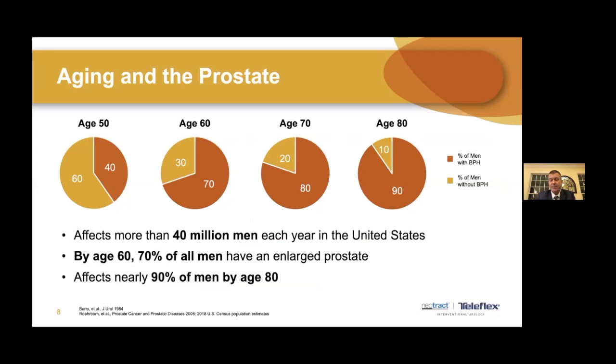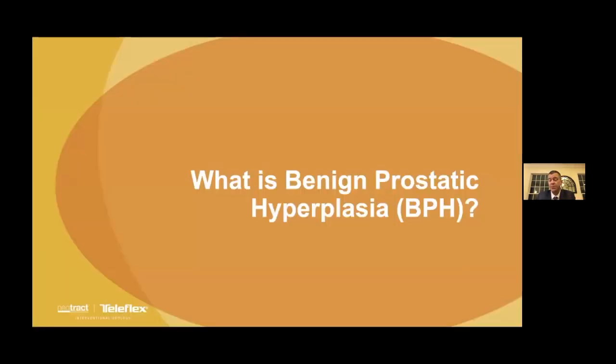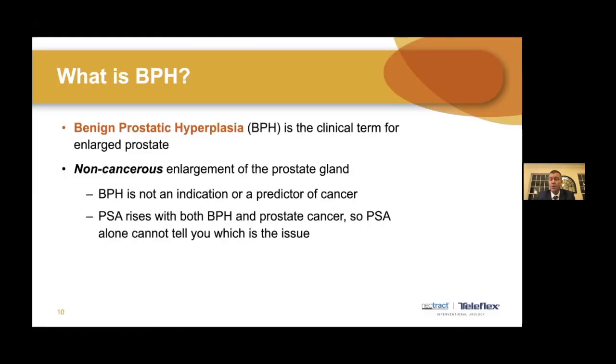Again, this is a little bit tough to evaluate in terms of it saying an enlarged prostate. That's kind of a nebulous term in terms of whether you're talking about urinary symptoms or whether you're talking about physical enlargement. Realistically, most guys will have both. Benign prostatic hyperplasia or BPH, that's essentially what we're talking about when you're talking about an enlarged prostate. It is non-cancerous. That's important to know.